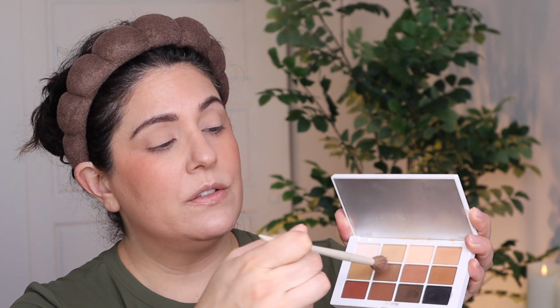So for eyes, I'm going to keep it simple. I'm going to use my Makeup by Mario palette. This is the Master Mattes. And I'm just going to spread this lightest, or actually this shade right here. I'm just going to set my eyes with that shade first and just sweep it over my lids. And then in the crease, I'm going to use a mixture of these two, and just use that in the crease.